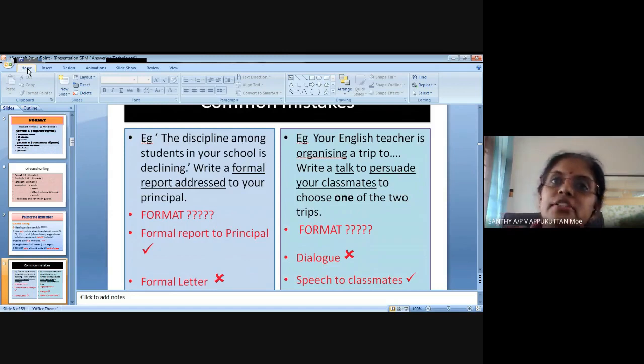Address, alamat kan teacher? Alamat surat rasmi lah teacher. Surat pengetua, formal report to the principal, kepada pengetua surat rasmi. So formal letter teacher. So we say, isn't it written there, formal report? Okay, report to the principal. It's not a letter. Okay, then only they realize. So how's the format for a formal report?